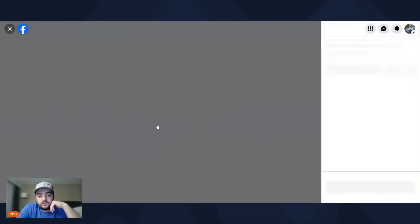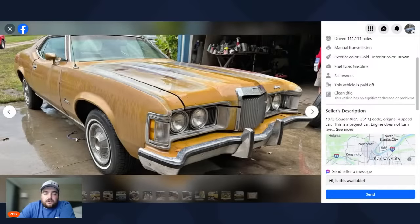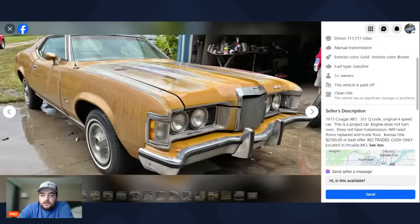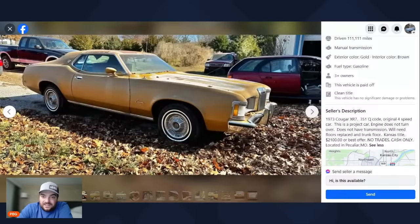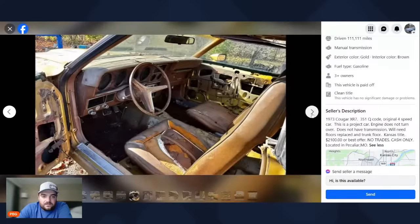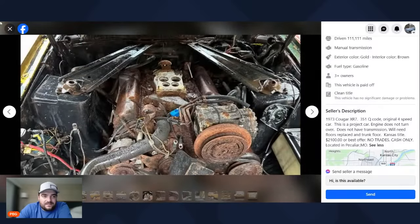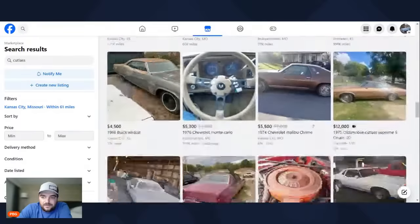This one's a joke. I was looking at this. It's a 73 Cougar. For one, nobody's ever liked a 73 Cougar. 351 Q code, 4-speed car. Engine does not turn over, doesn't have the transmission. Well, it kind of kills it, doesn't it? Needs floors and trunk floor, which is great. That's real easy to do in those. Yeah. I mean, if it had the transmission, sure, $2,100, but that's scrap.